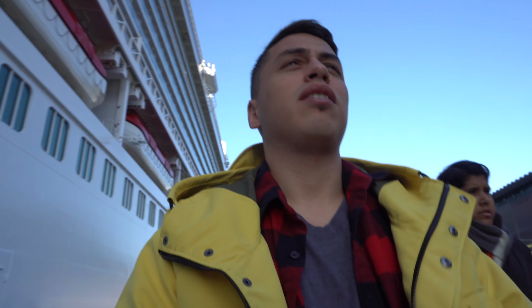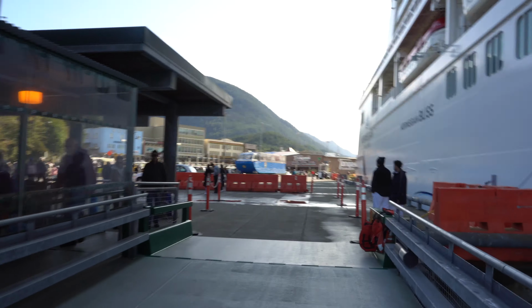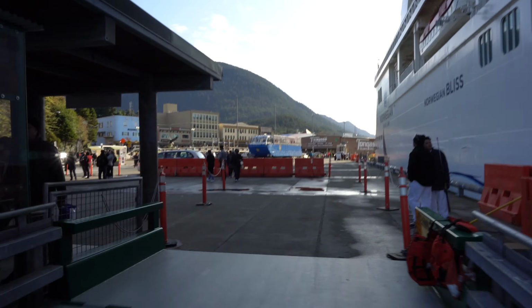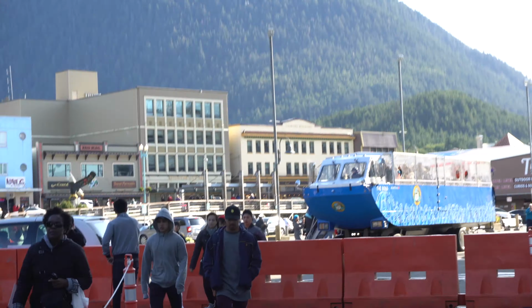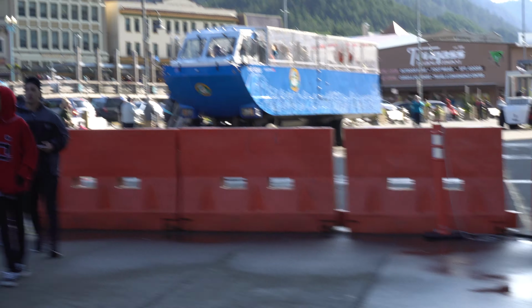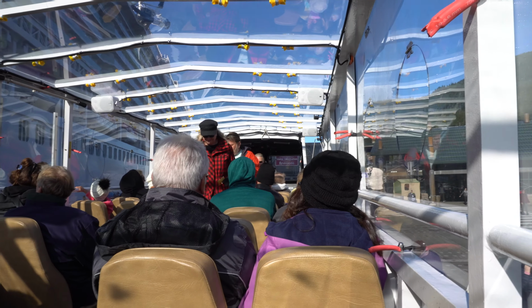Well, it looks like our duck tour right there. This is what amphibious vehicles look like. Kind of have wheels on the bottom, but then they go into the water. Super cool, super cool. All right guys, we are here on that duck tour that I showed you.